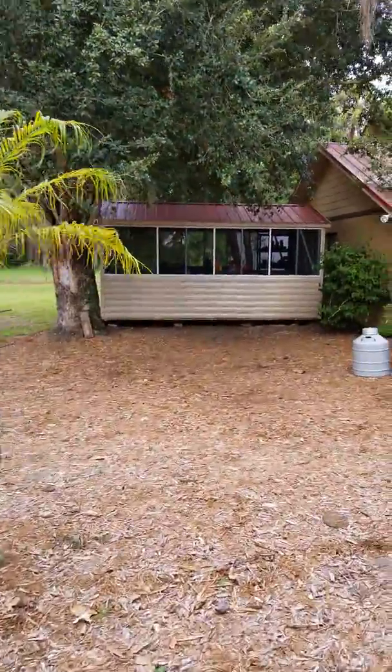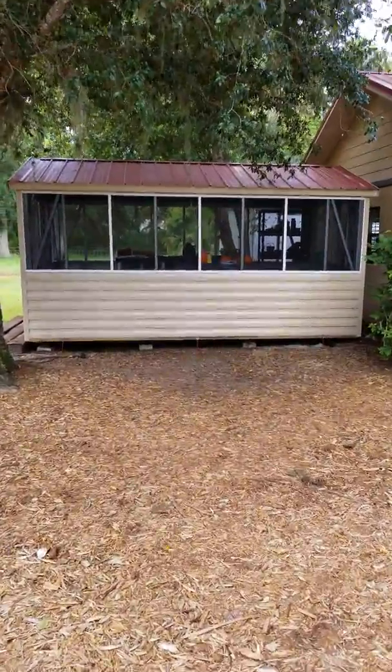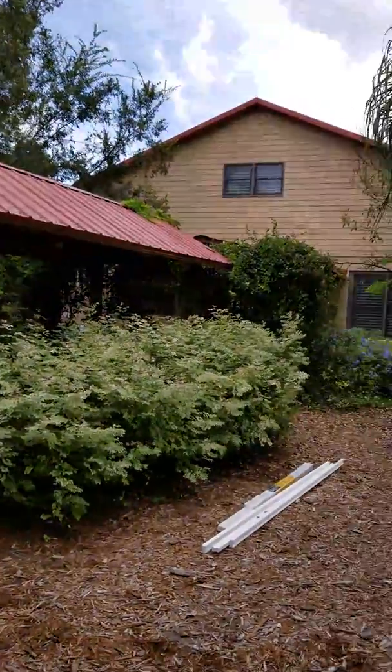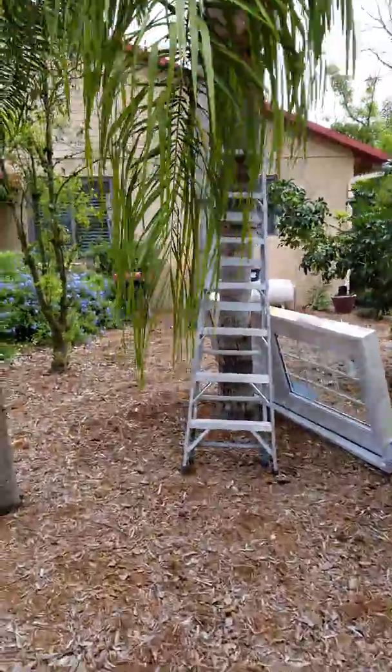Little potting shed. We're going to be doing a lot of different work here. We're going to be adding water and electric out here to our potting shed. Alright. I'll give you guys an update. I'm trying to get this done today.